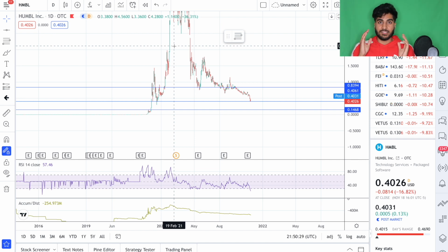So with Humbl, this is not a play where you buy it once and you forget about it. This is a play where you want to get your best average, and you can't ever time the bottom of a stock. So your goal here is just to accumulate as much as you possibly can at support levels, and that's the only real thing that you can do with a stock like Humbl. This is a startup company that's going to have its swings up and down. We're going to get good news, we're going to get bad news, and right now we're on a key level of support. And so understanding that we're on support, know that this is a great long-term play.